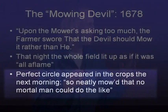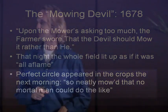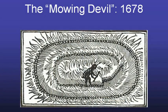And he goes to bed that night, and the whole field lights up like it's on fire. Oh boy, something's going on out there. Am I going to lose all my crops? Is it burning? Then he goes outside the next day after all this fire, or what he thought was fire, this brilliant white light, and a perfect circle had appeared in the crop, so neatly mowed that no mortal man could have done it. So this obviously scared the crap out of him. And so, of course, being in the 1600s, it's the devil. It's got to be the devil. Got to be. And so they actually illustrated the devil going around with his little sickle and chopping the crops down.